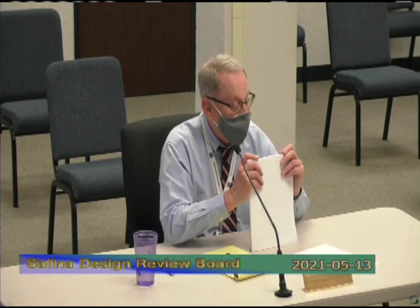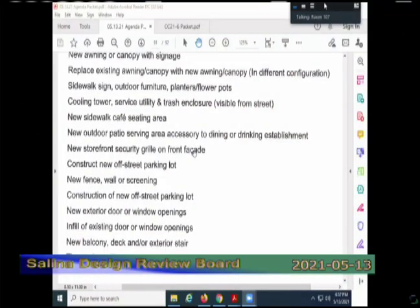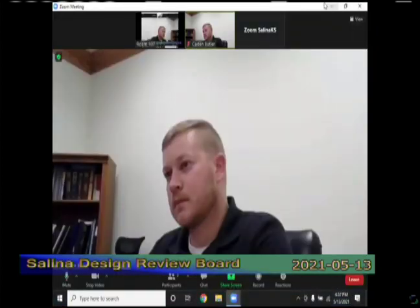It's kind of the same way with the sidewalk sign, outdoor furniture, and planters and flower pots. I would think that for the most part, there are outlined guidelines for that. I've got to go back and look at that, but I do believe that we discussed that with you previously, and the previous board had expressed that they were comfortable with staff approving sidewalk furniture, sandwich board signs, those types of things. And I would agree.